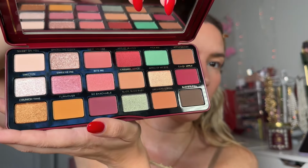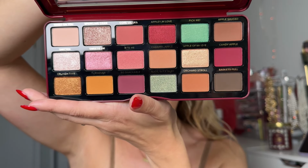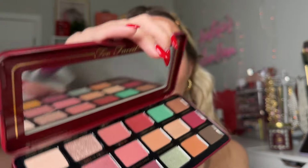Any other info you need from here? Not sure. Let's see. This was made in the USA, assembled in Dominican Republic, which is pretty common. And then the shelf life is a year, 12 months. Okay, not too bad. Let's go ahead. I'm gonna do, I guess, row by row.